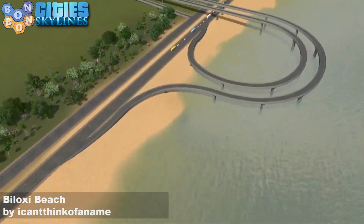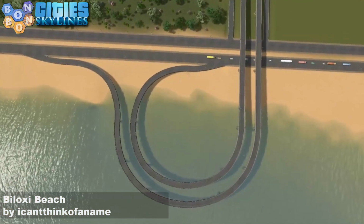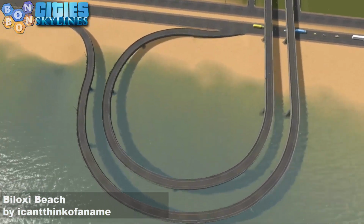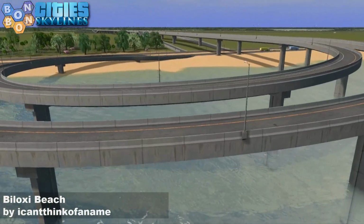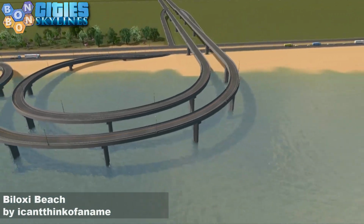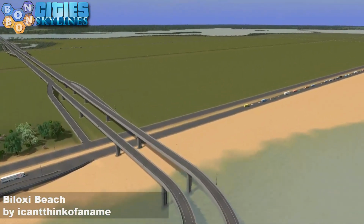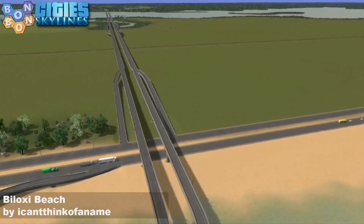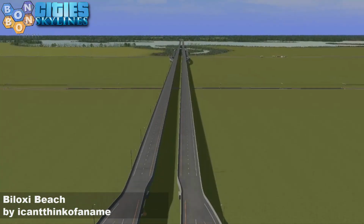It doesn't jut out quite as far as that, and it's just a little bit softer on the eye, but it's about the same. I mean, it exists, so there's credit to be given for trying to recreate something that's there in real life, ballpark. And then that's your start square right there, okay? Right, so let's head back inland because we can.